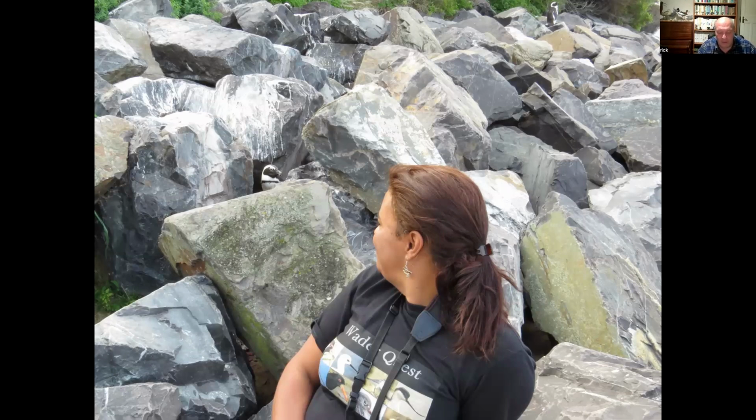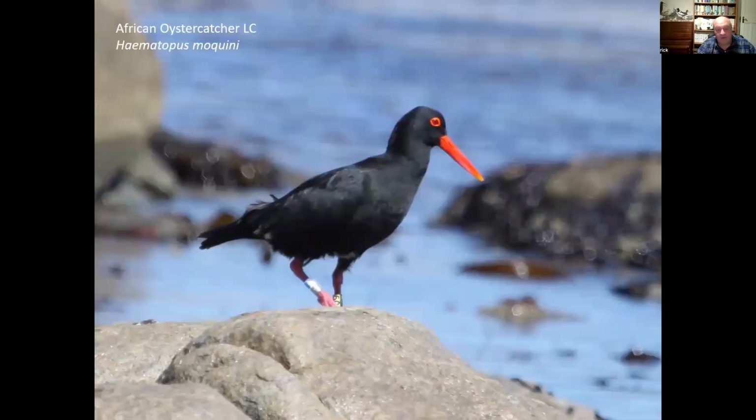But as I was taking this picture of Elis conversing with a penguin, I heard a very familiar sound behind me. It was so familiar, but not quite familiar. It was a piping sound that you people in Bangor down there on the beach will be very familiar with. The sound of an oystercatcher. So I turned around, and sitting on one of the rocks was an African oystercatcher, Haematopus moquini. And what a bird it is, isn't it? A striking and very interesting bird.